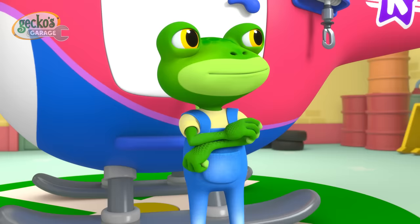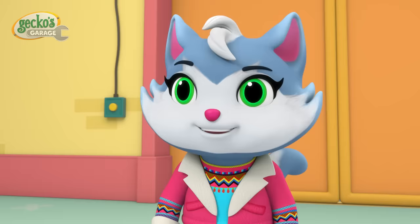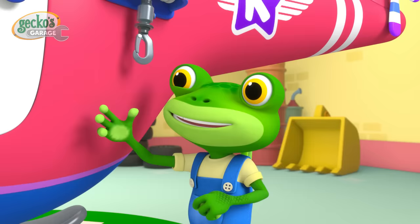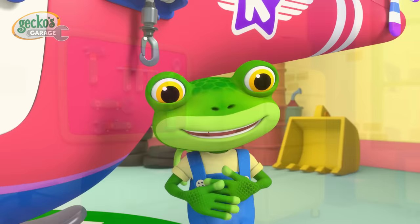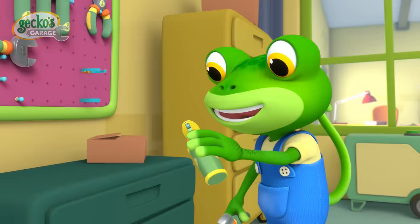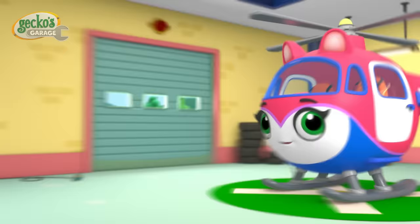I have an idea how we can deliver and serve the ice cream toppings straight from the sky! Buena idea! But how? We'll update Helena's grabbing arm to dispense these delights, and also add some colour! Then everyone will know she's there to serve toppings from above. What tools do we need? Wrench, spray paint! Gecko's garage, time to fix. Gecko's garage, let's fix this!